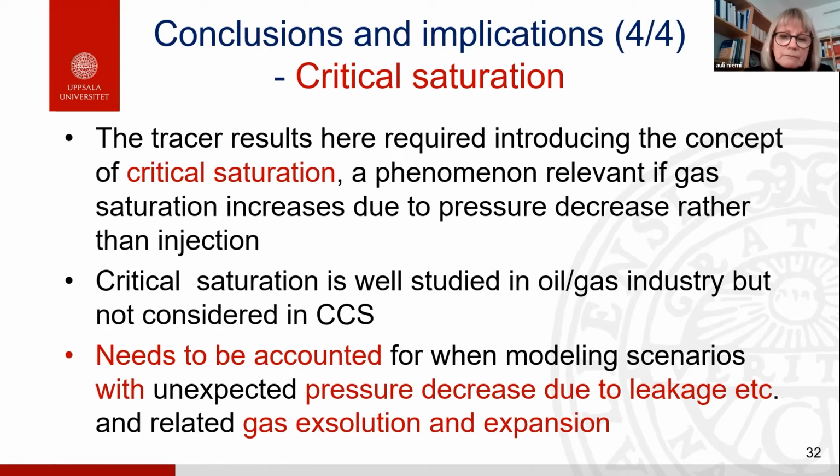I need to point out that when you are injecting CO2, when you are quickly increasing the gas saturation, then this should not be so important. This is a safety-enhancing process because it delays the gas mobilization.